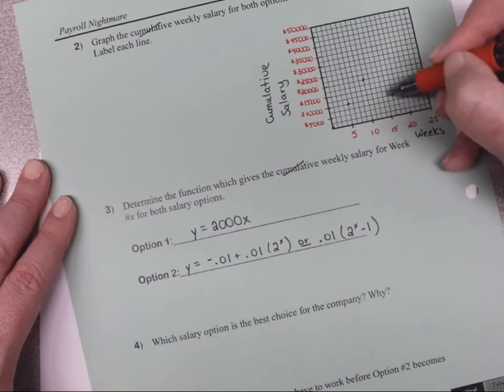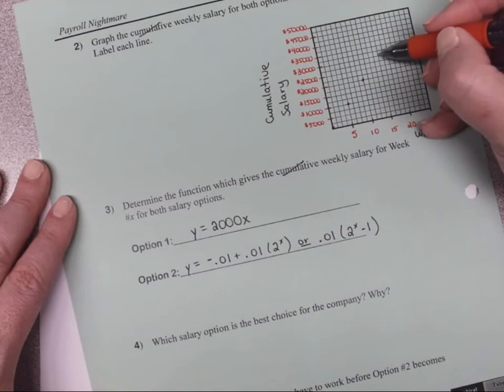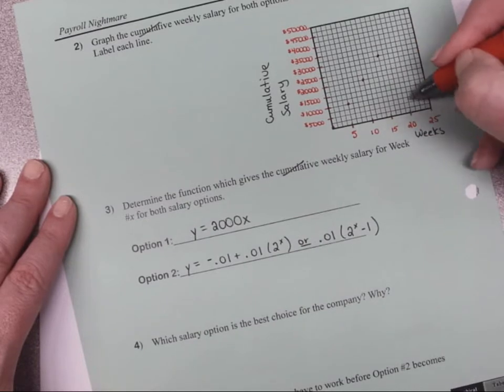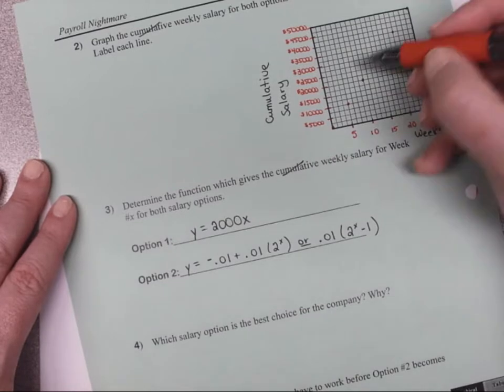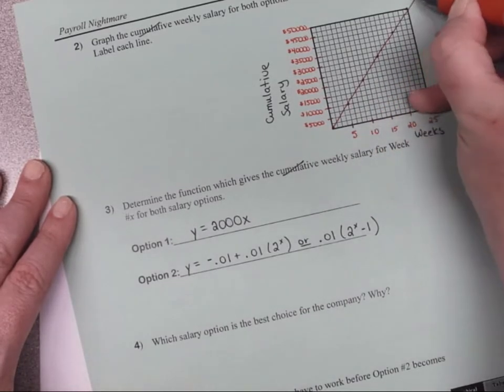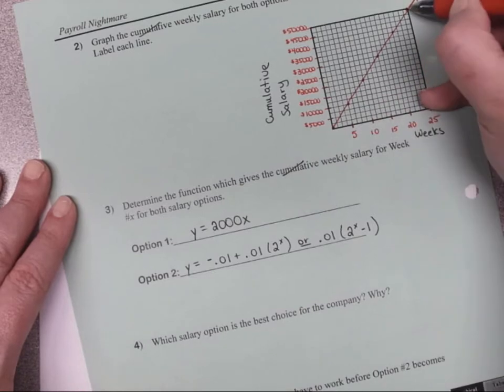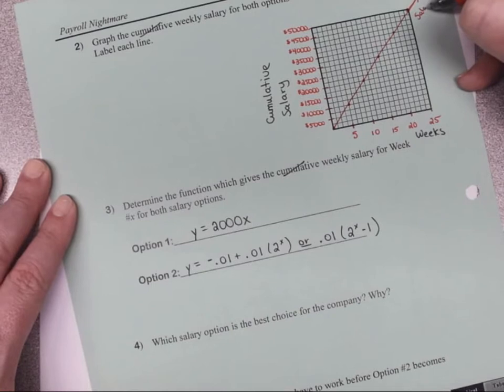So you might want to get like a straight edge to make the lines nice. These grids are so small, my eyes are having trouble adjusting. All right, so very simple linear curve here, right? Really should go through that last point. Okay, so this is salary option 1.